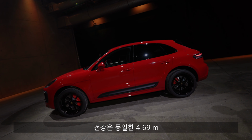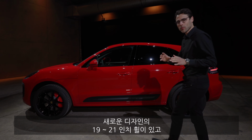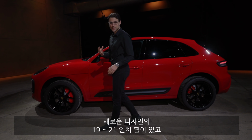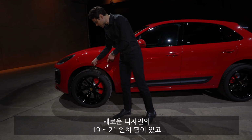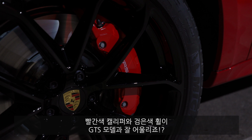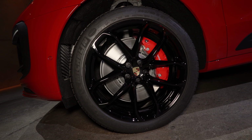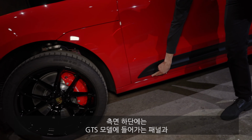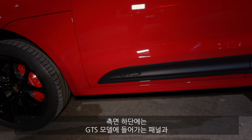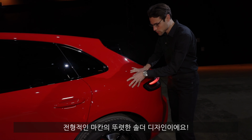The length is still 4.69 m or 185 inches, but there are new wheel designs. It starts now from 19 inch and goes up to 21 inch. They are also standard for the GTS model, the biggest one available. Red brake calipers really fit that here with the black wheel design, also typical for the GTS. And it stays with the typical GTS insert in the lower part, and this typical Macan really strong shoulder shape.